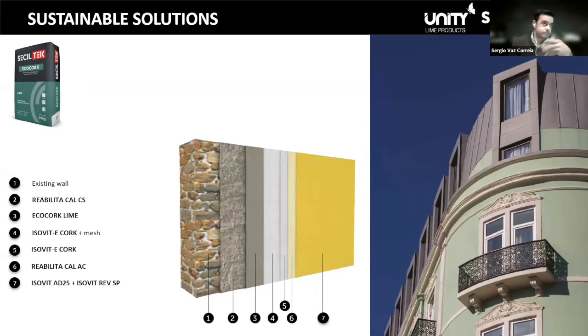So when we mean sustainable, and it's something that I learned also when I was working in the cork industry, sustainability is also durability. So the longer the life cycle of the product is, the more sustainable it is in the end. So it's very important for us to manufacture products that we can assure will last a very long time and are completely compatible with the substrates that we have.